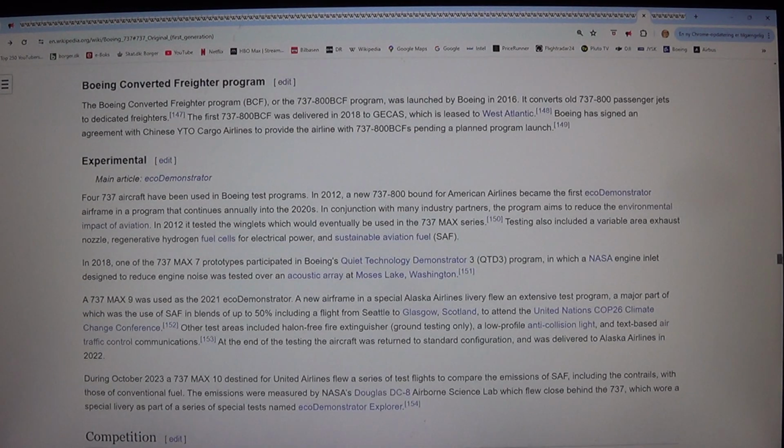Boeing Converted Freighter Program. The Boeing Converted Freighter Program, BCF, or the 737-800 BCF program, was launched by Boeing in 2016. It converts old 737-800 passenger jets to dedicated freighters. The first 737-800 BCF was delivered in 2018 to GECAS, which is leased to West Atlantic. Boeing has signed an agreement with Chinese YTO Cargo Airlines to provide the airline with 737-800 BCFs pending a planned program launch.